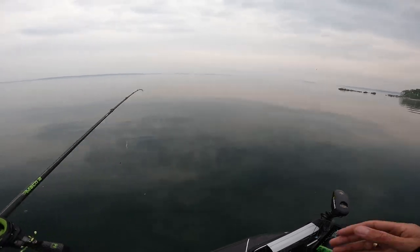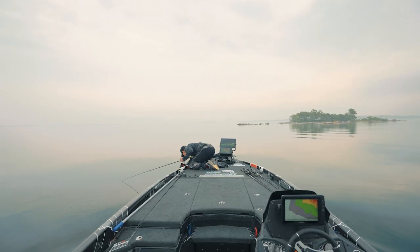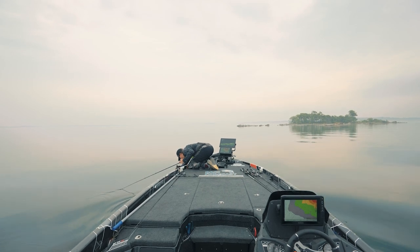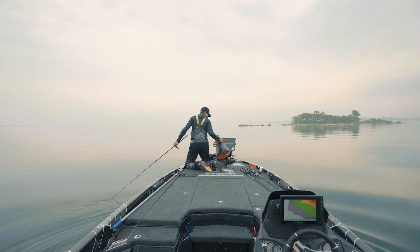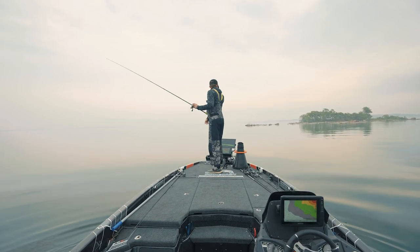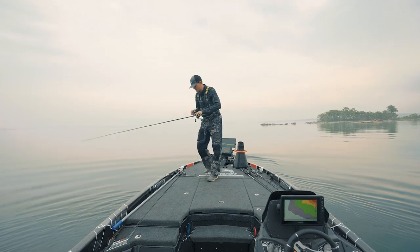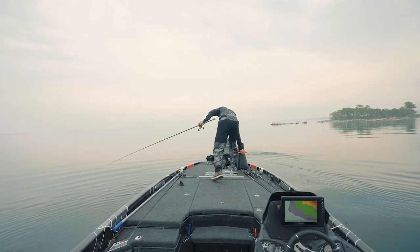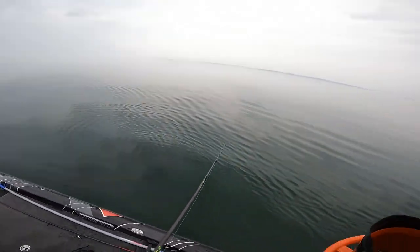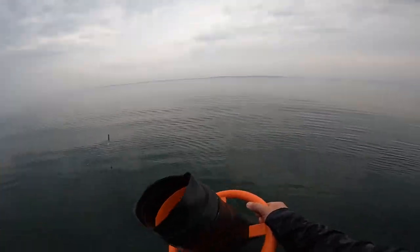Put this on as you do some laundry or do the dishes. What do we got here, huh? What do we got here? We got a bass. All right, so there's a bass right there. I'm gonna put the boat in reverse. And then in order to see better, I take off my sunglasses because we got kind of a weird glare right here. I'm gonna back up the boat, get my bait ready to go.